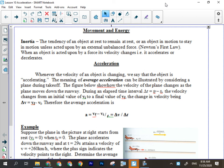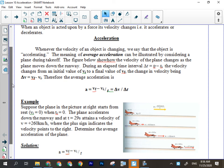If something's moving at a constant velocity, it'll continue to do that unless there's an unbalanced force. Usually on Earth there is friction, uphill or downhill or whatever. All right, so to acceleration.